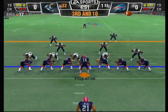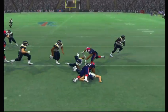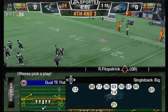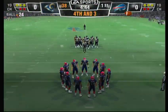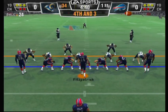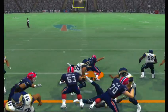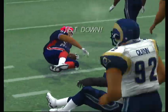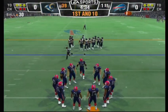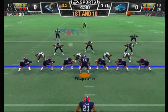Set! And he is shut down for a minimal gain. Brings up fourth down. Fourth and 3 coming up. Set, hut. Well, they brought the blitz that time. The offensive line did a pretty good job recognizing it. They got the blocks, but the back was still able to get out of there for a nice gain.